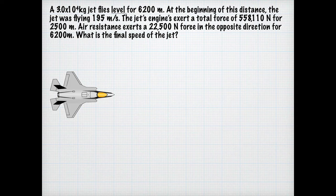The jet's engines exert a total force of 558,110 newtons for 2,500 meters. The air resistance exerts a 22,500 newton force in the opposite direction for 6,200 meters. What is the final speed of the jet?